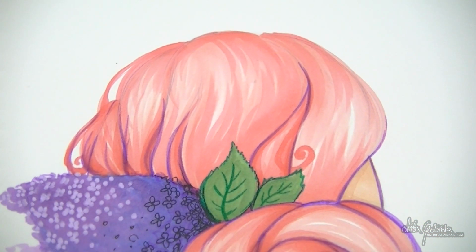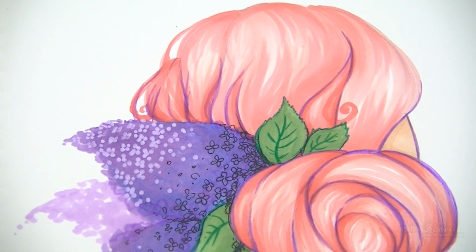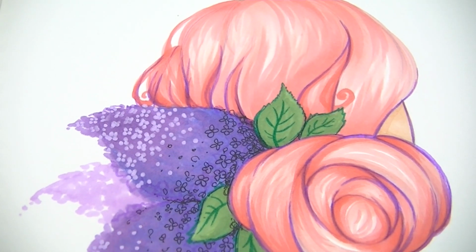And that's pretty much it, guys. That's a very simple picture, but I'm extremely happy with how it looks. The hair really looks full.